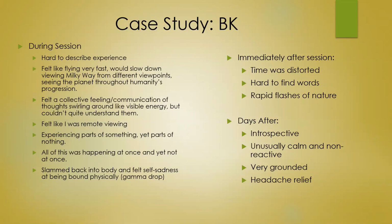So immediately after the session, they described kind of a time distortion. It was difficult to find the right words to describe what was happening. They were getting kind of rapid flashes of nature in their mind. And then days after the meditation, they reported being very introspective, unusually calm, and very grounded, and also experiencing some headache relief.